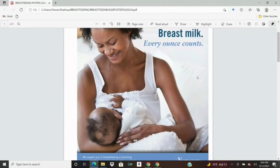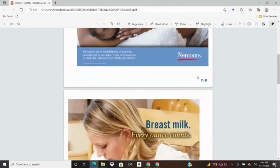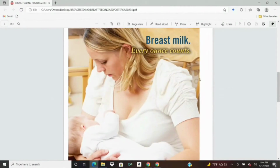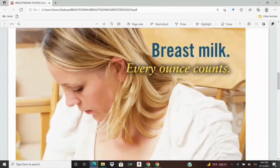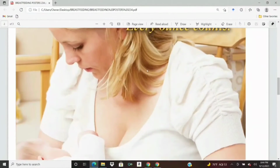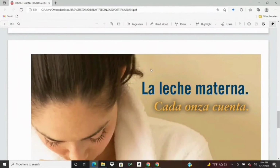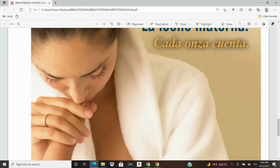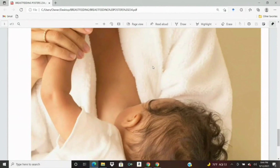So breast milk, every ounce counts. So these are posters you could use for your space, for the wall, or for your daycare environment. It could be anywhere at your daycare, just to show that I'm all for breastfeeding. If you want to breastfeed, whenever, wherever you like, it's okay. This is the Hispanic one. It is okay to breastfeed. There's no shame in it, people.